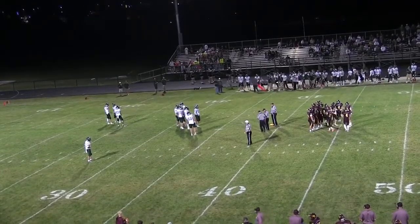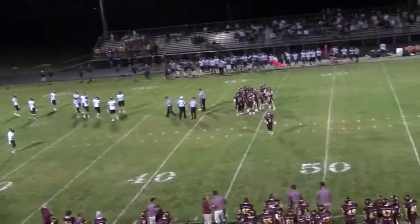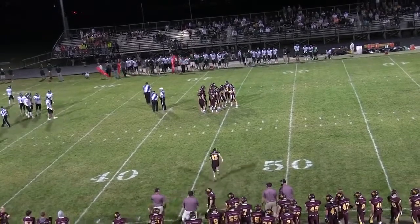Oh, it's a blindside block. That's the signal. But they're going to decline it because they want the ball. It's declined. So, first down, Mount Pleasant at the 39-yard line. So a little more life here for the Panthers.